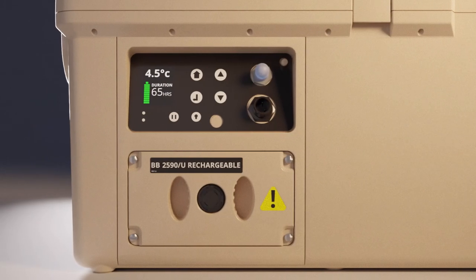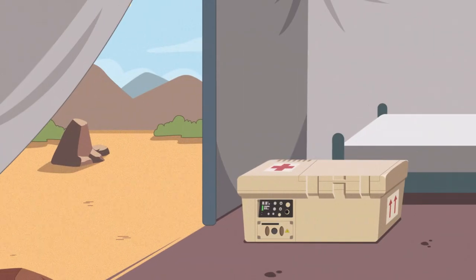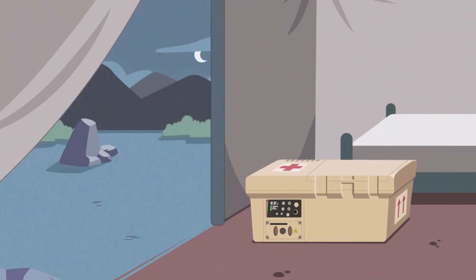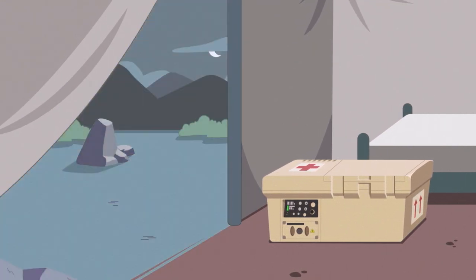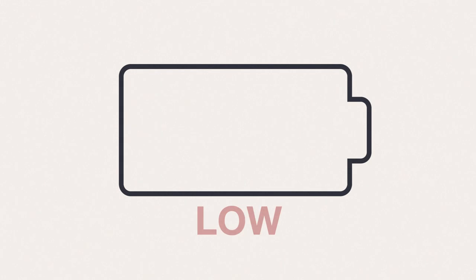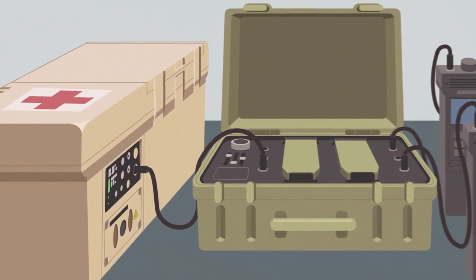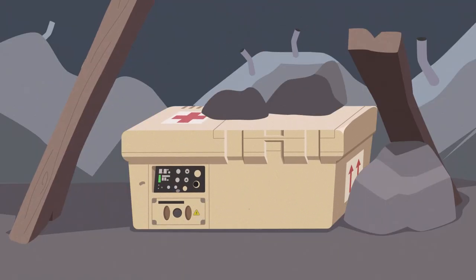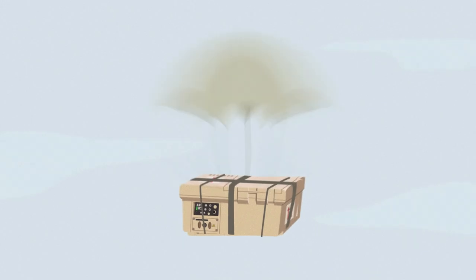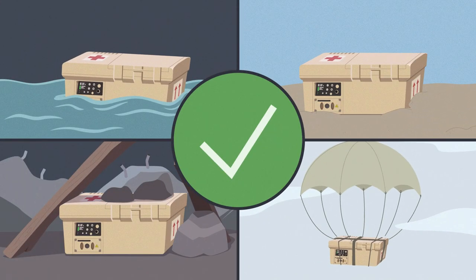One massive advantage this technology offers is its long battery life. On a single charge, it can last over 4 days, which is far longer than competing technologies. It can then be recharged and run at the same time, using a variety of electric charging modes, including vehicle power. It's waterproof, dustproof, impact resistant, and air droppable. Essentially, it can go anywhere that help is needed.